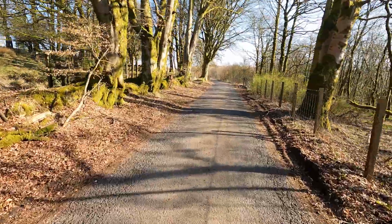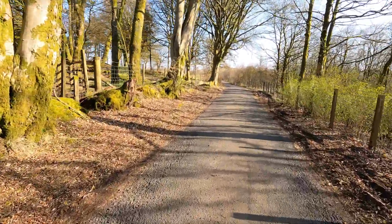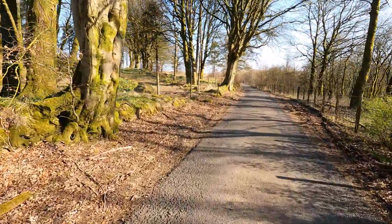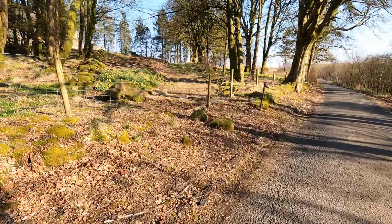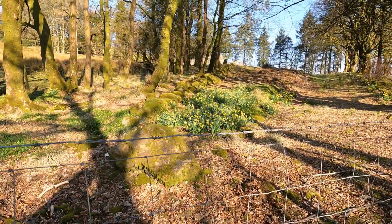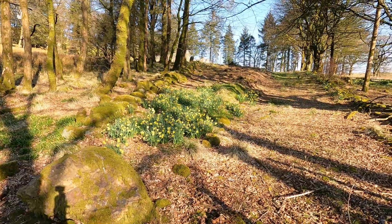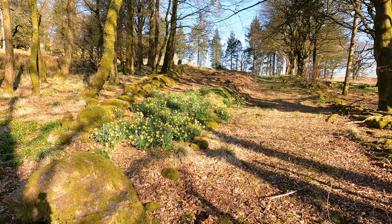It's great for photography, particularly this time in the morning. Lovely shadows, light, dark, shade. Daffodils coming through. So I'll take a couple of photographs here as well as moving forward.